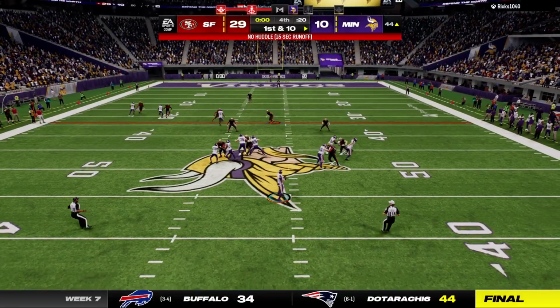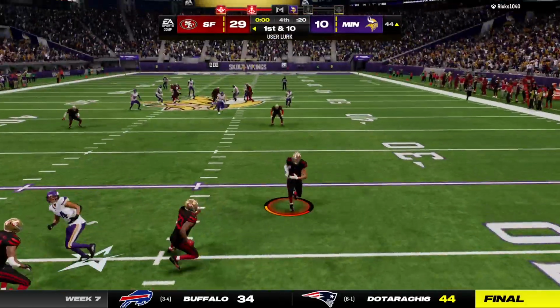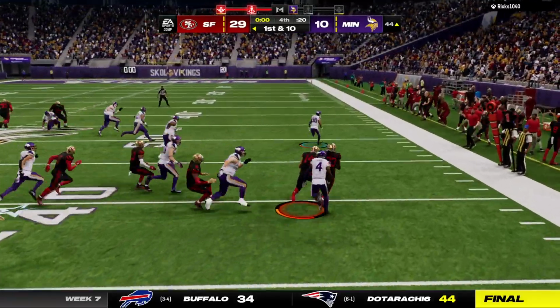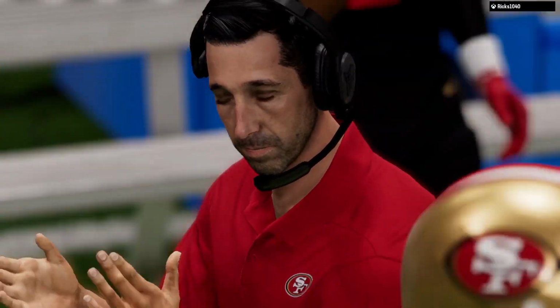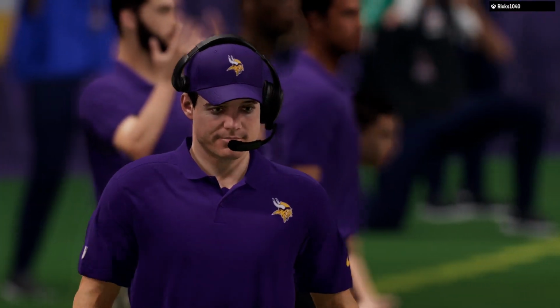One final shot for C.J. Stroud. And that is going to officially draw the curtain on this one as the last throw intercepted. Kyle Hamilton picks it, and the Niners will take over possession here up at the 44. So the victory here for San Francisco.